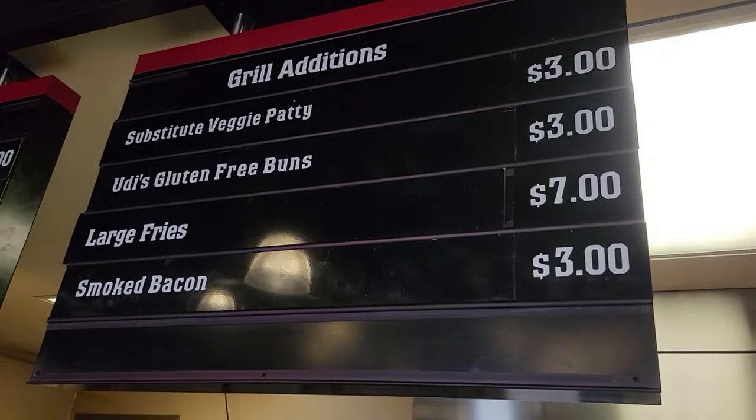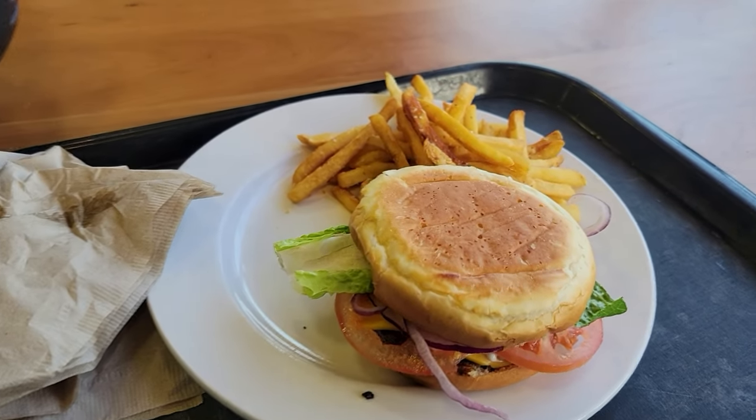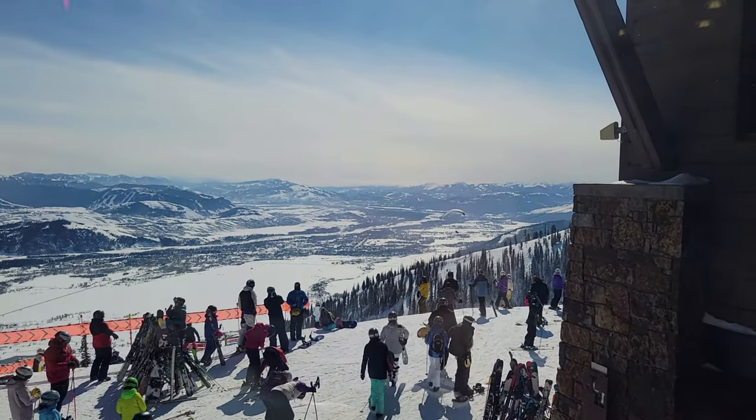As lodge food goes, this $18 cheeseburger and fries was actually pretty good. They were a little stingy on the fries, though. The view was pretty cool.